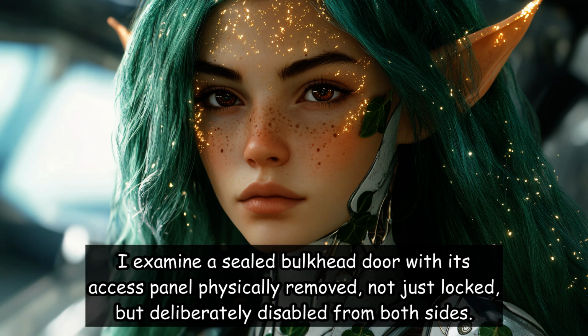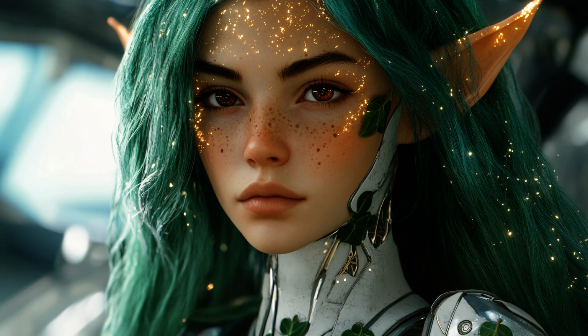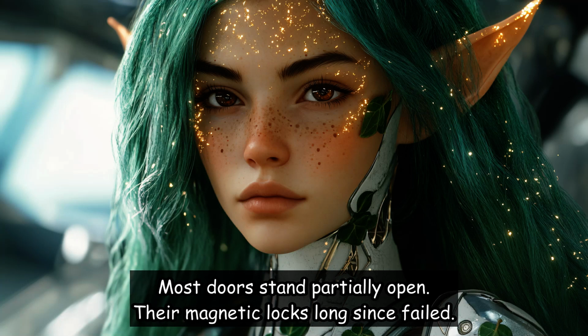What happened here? Zara whispers, her voice unnaturally loud in the stillness. I examine a sealed bulkhead door with its access panel physically removed, not just locked, but deliberately disabled from both sides. Nothing good. According to the station schematic we downloaded during docking, Lab 7 is located in the central spine, accessible through a series of security checkpoints that would normally require high-level clearance. But 11 years of neglect have taken their toll on even military-grade systems. Most doors stand partially open, their magnetic locks long since failed.